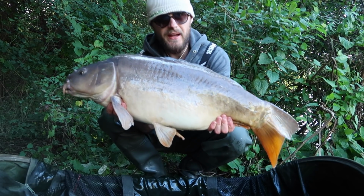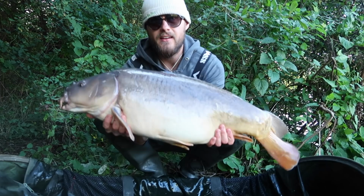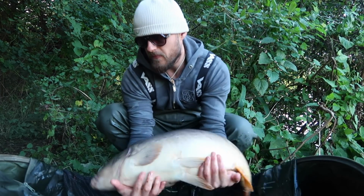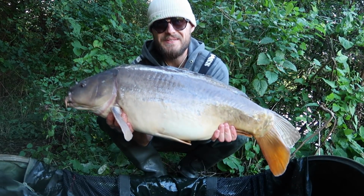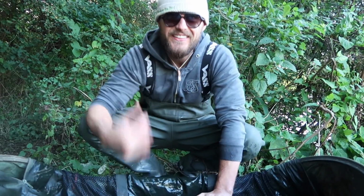Just over 21 pounds. Thank you very much. Can't grumble at that, mate. Just over 21 pounds. OG fruit and nut, dumbbell with the little yellow topper there. Let's get this one back, and hopefully that's the first of many. Let's go. Happy days.